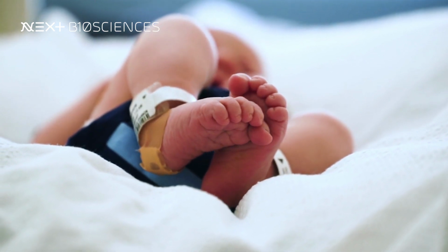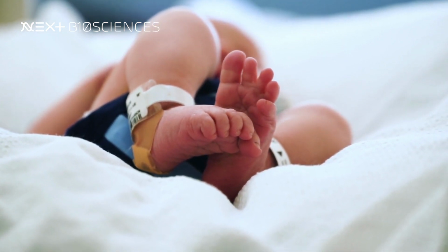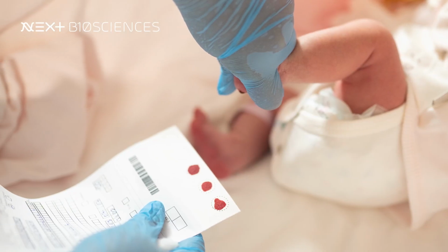A few drops of blood are collected by a heel prick to your baby. Sometimes, instead of a heel prick, blood may need to be drawn from your baby's vein. This causes minimal discomfort to the baby. The blood is then put on a special blotting paper card.